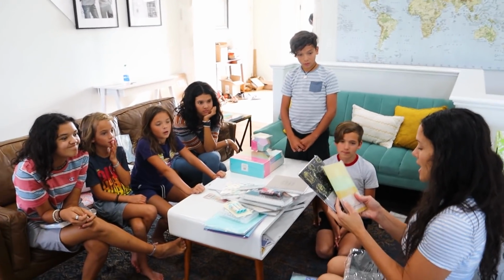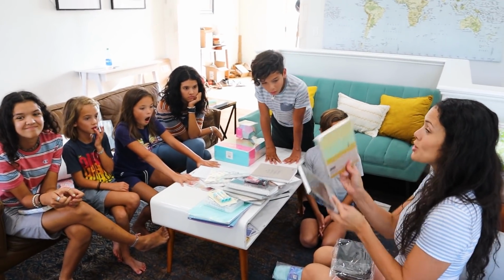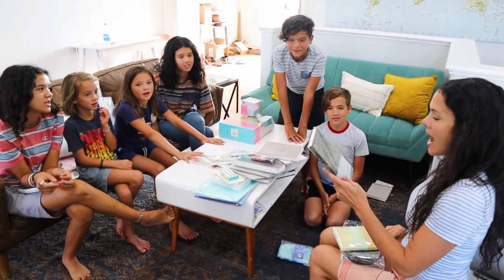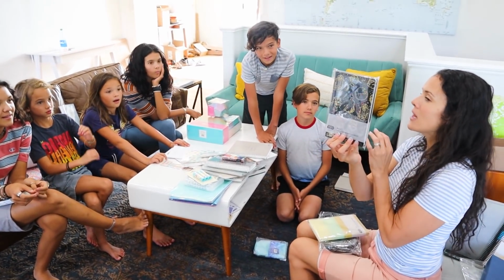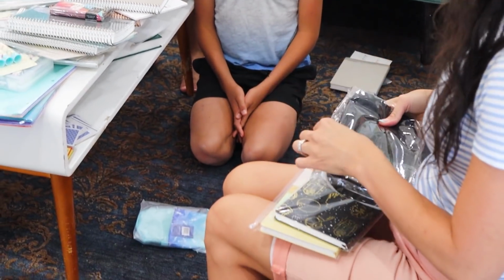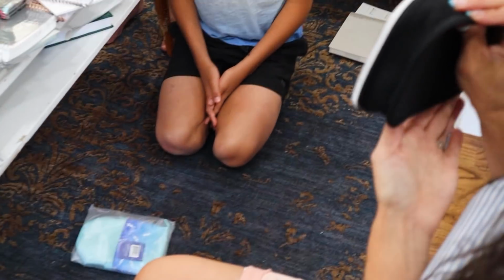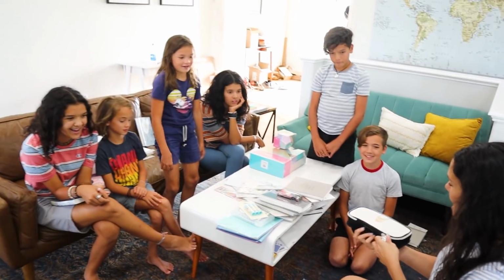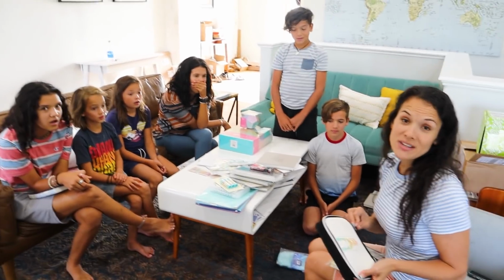Soft bound focused notebooks. This is the Tatooine notebook, the two moons. And this is the Galaxy notebook, old school Star Wars, as well as a pencil bag. Oh, that's Mandalorian. Okay, we're gonna divvy this up. Then we're gonna go shopping for, guess what? More school supplies.